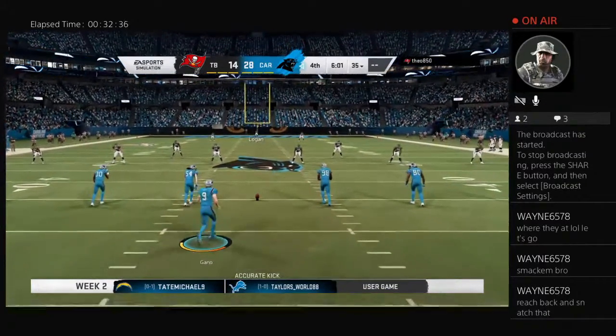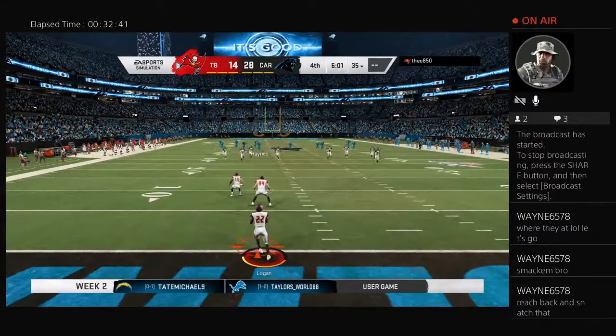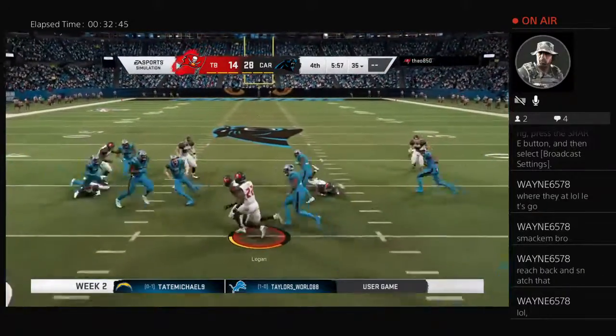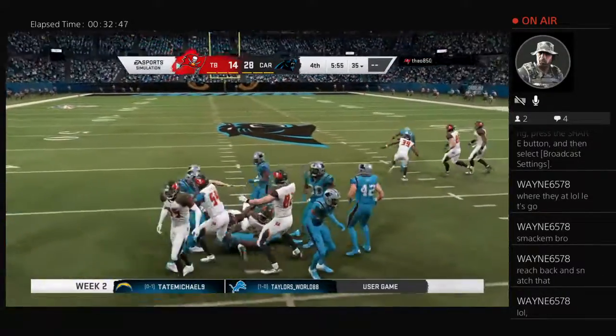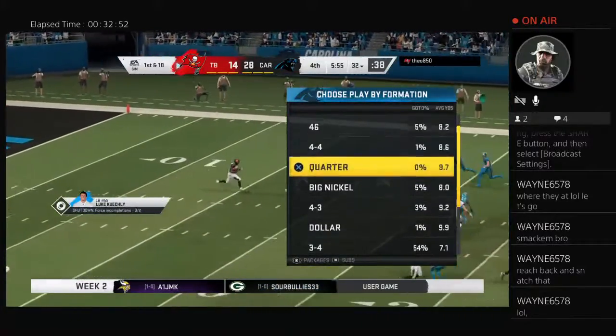Gano now following the touchdown here to kick it away. This is fielded at the goal line. Solid return, pretty good field position. They'll start at the 32-yard line.